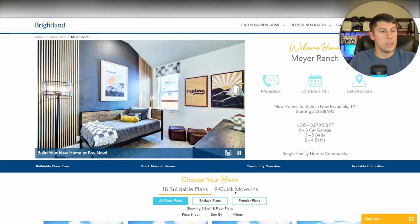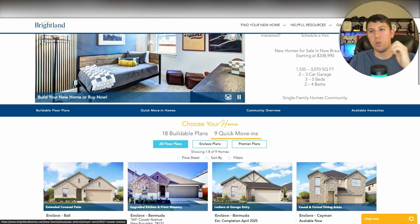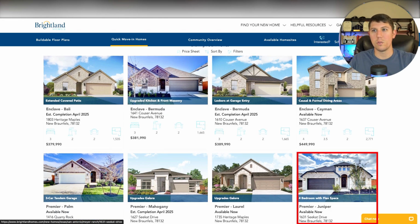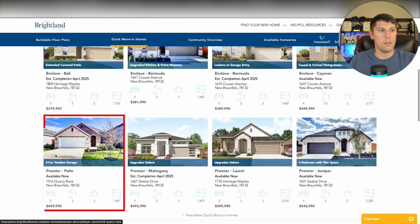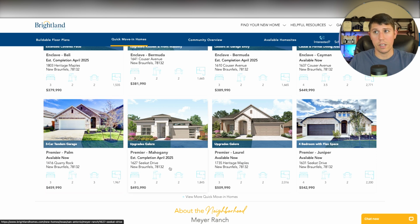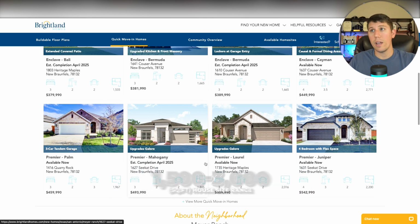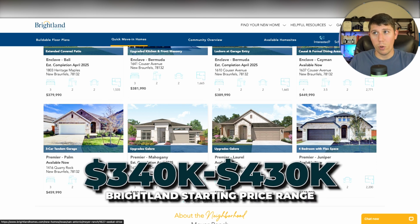And let's see some of the move-ins, because it might give you a better idea of what some real ones look like. This one here is a real house that they have that is ready, as well as this one over here on the right and this one on the far left here. So those are the homes that they've got available. They range anywhere from about 1,500 square feet all the way to just over 3,000 square feet in space. And again, they're ranging from about 340,000 to about 430,000 as the starting prices.